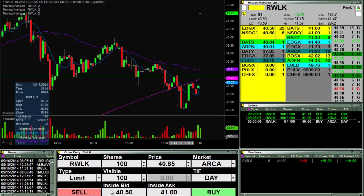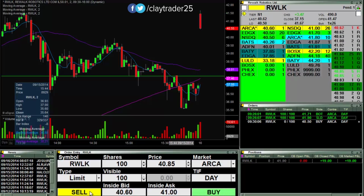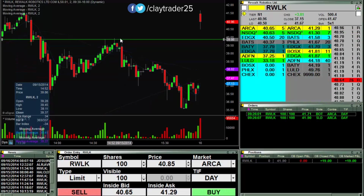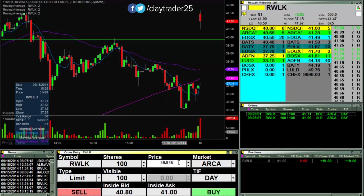Looking to pick up some shares here at 40.50 on RWLK. Oh, I don't like how it's holding up there. I think I can get it if it pulls back some more. This is right at about 39.85, so why don't I try some right there?